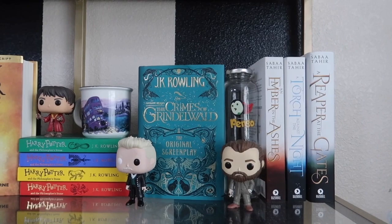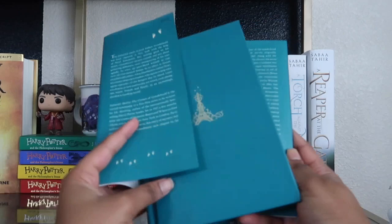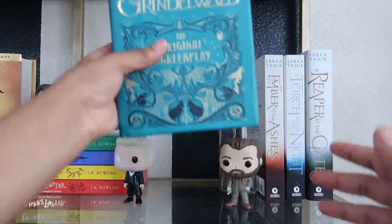And then, of course, I have the Crimes of Grindelwald original screenplay. This book is so stunning. Not only do I love the color of the book, under the dust jacket, it is so pretty. It has this Eiffel Tower, and I love that it's like emerald green. The actual book is really, really stunning, and I really love this movie. If you guys watch my videos, you guys know how much I love The Crimes of Grindelwald.